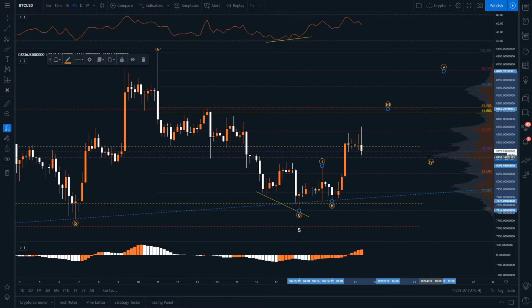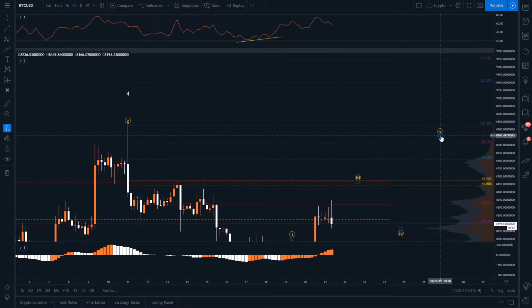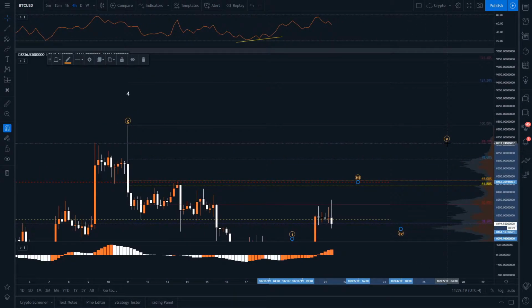So knowing Bitcoin, it normally goes a little deeper than that. So probably about 8150 or so, somewhere around there. And then we would be heading up for a fifth wave, which at that time, if it wasn't extended, would probably leave us right around the $8,700 mark. But what we really want to be shooting for is anything above this last high right here.